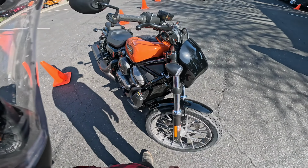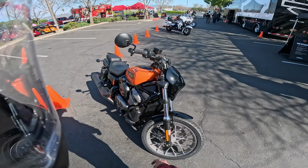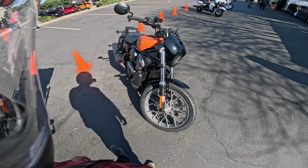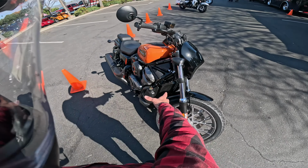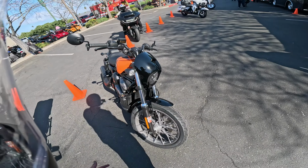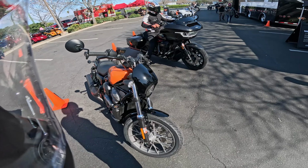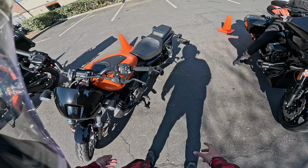And it looks like they've removed some of the plastic shrouding off the radiator. This whole thing used to be enclosed. That's what I'm just noticing off of the Sportster S and the Nightster. It looks like they updated the radiator cover. You can see it more. I think it looks a little bit uglier because you can see all the bolts and everything. I like how that one looks. It's all covered up. It looks really pretty.